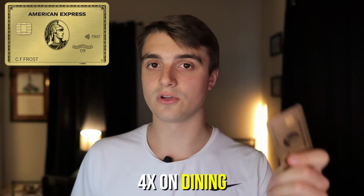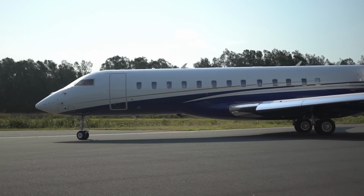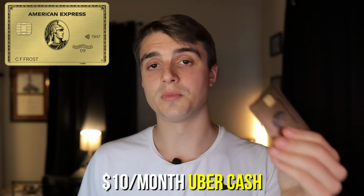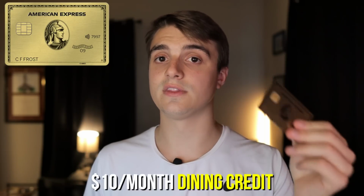And as for my Amex Gold card, this is going to be my dedicated food card that I use to get 4x back on groceries and 4x back on dining. In addition to that, I also use it whenever I want to book flights directly with an airline because I will get 3x back on flights using that method. And I also take advantage of the $10 per month with Uber Cash that I use for Uber Eats, and $10 per month with the dining credit that I use for Grubhub.